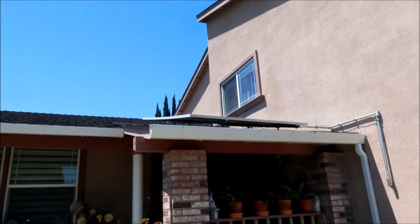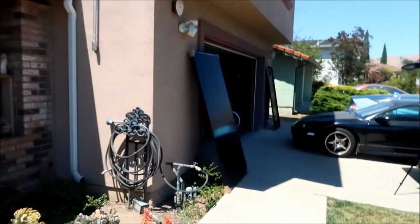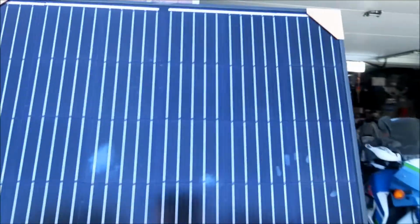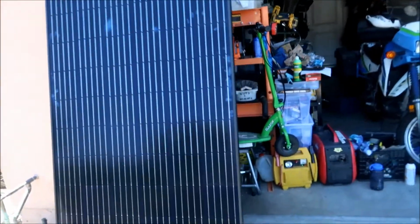Yeah, and the roof isn't really black, it's like brown. But hey, I think $200 a panel is still not bad, especially since these output 385 watts. I think two of these are rated at 320 and one of them is rated at 340. So this one is 385. You get almost an extra 50 watts, so that is good.